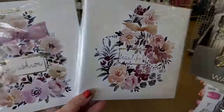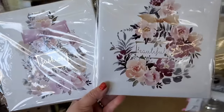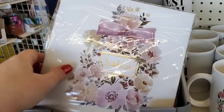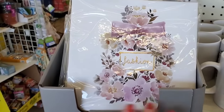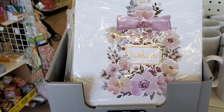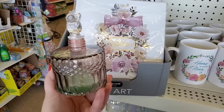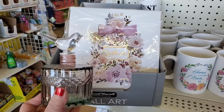Do you see that? Beautiful and fashion. Those are really gorgeous. I love them. They're super cute for your makeup area, your little glam. They have been giving us so many cute romantic items for your little vanity section. Wouldn't that be gorgeous all together?